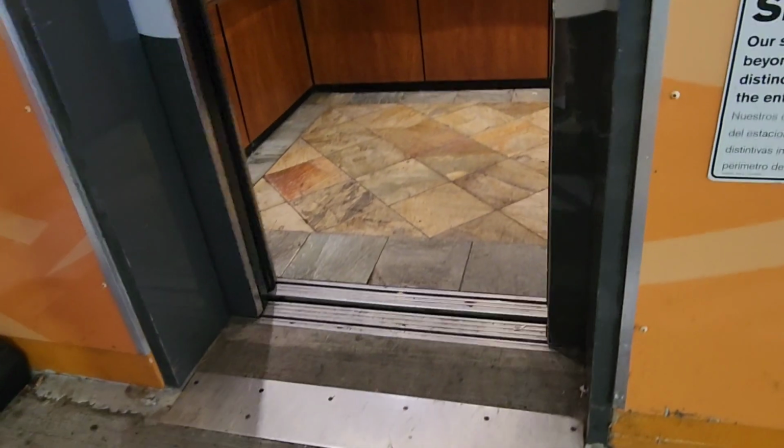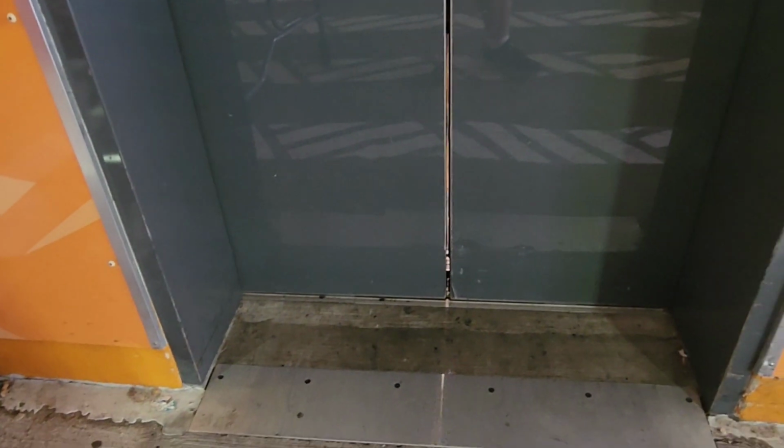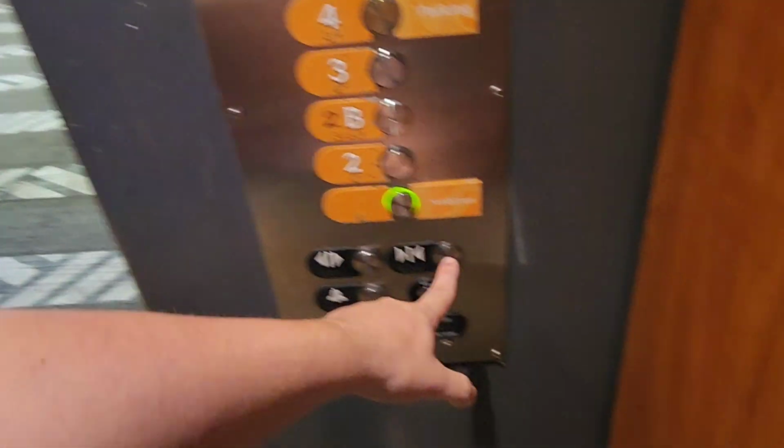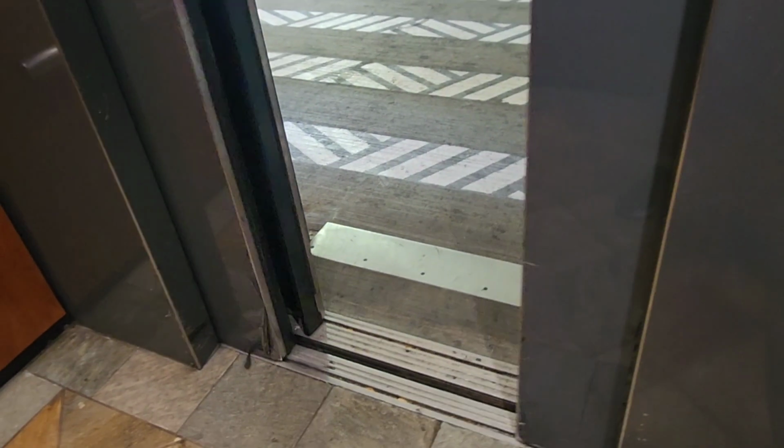Yeah. I'm going to do a little test and see if it actually does. Whoa. Let's see. Does it go? Yeah, it's locked. 4 does not work. Let's go back down to 1. 4 does indeed not work.